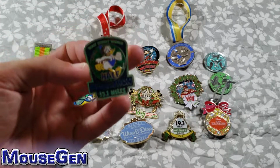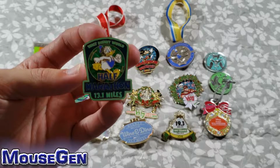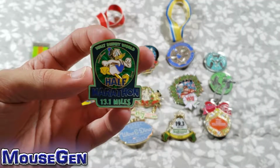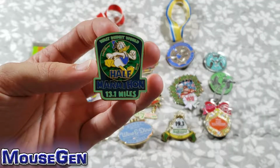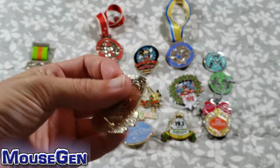The next couple I wanted to talk about are actually hanging on the wall behind me. So I will go ahead and give you guys a close-up of those in just a minute and talk about them. But they are the ones from the marathon weekend. First, go ahead with the marathon pins. See, this is the half. And just Donald Duck. Donald is usually the theme for the half marathon during the weekend.